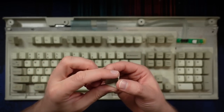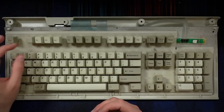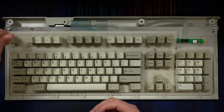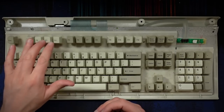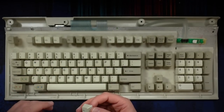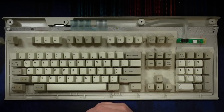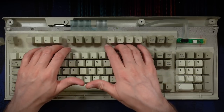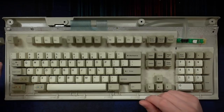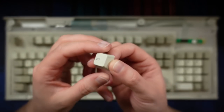And that makes these very easy to take off and clean, which is nice. The sort of undercaps, if you want to call them, should actually be pretty clean because they will have been underneath these top caps for their entire existence, probably. I may take them off anyway, because it'll probably make it easier to clean the plastic plate underneath. But for now, let's take off these top caps.